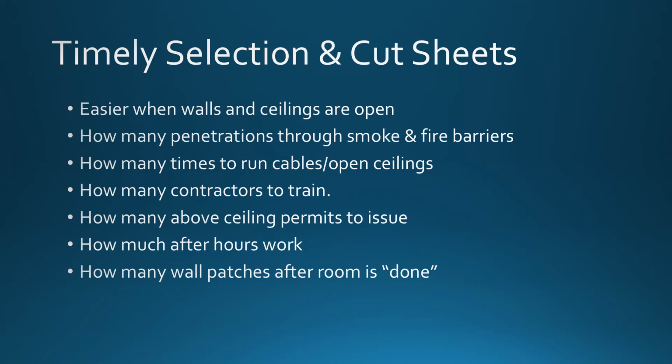You know, how many contractors to train? This is a challenge when they come in, and if you're not coordinating all the contractors coming into the facility, but they're being brought in by different departments, and they're getting by you, well, maybe they get no training at all. And kind of along with that thought is how many above ceiling permits to issue.